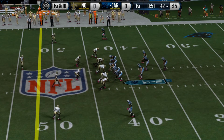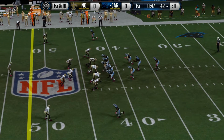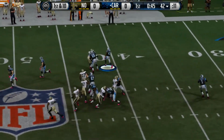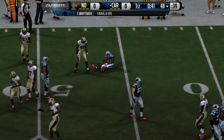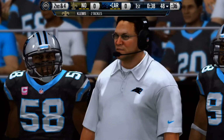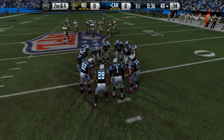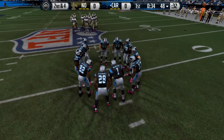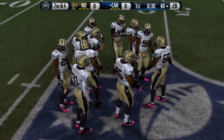Newton lines up in the pistol. They run the counter play. He's tackled right at the 48. Nothing like a good trap play. When you play defensive linemen who like to get up the field a little too quick, let them get up the field, have a pulling guard, knock them out, and then run in there behind them and get those yards.